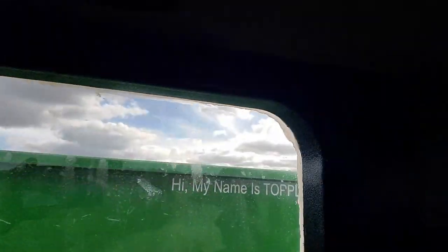So, I forgot that I put the camera in my lunchbox, so I just went to get something to eat and I saw it. And we're leaving the dump right now. We just picked up a dumpster. You can see it right there. Good old topple.